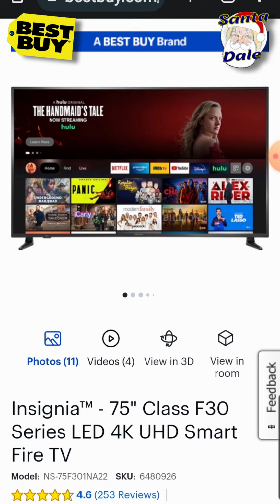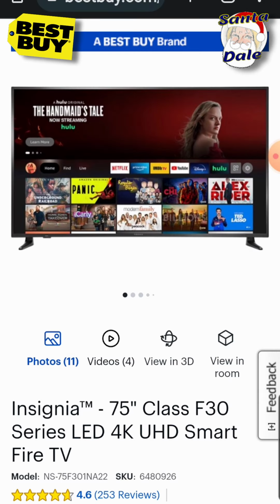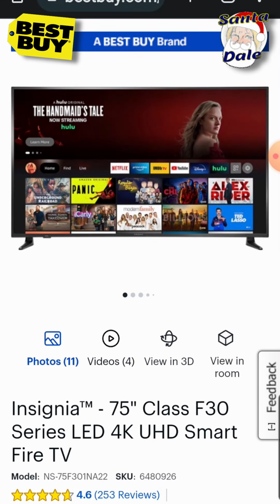Another thing I like about this TV is that Best Buy will deliver it for you for no extra charge. Another plus is that you can take this TV back, if you buy it now, all the way up until January 31st, just in case you're getting it for a Christmas present. So you don't have to worry about it already being out of warranty by the time it gets opened for Christmas. Don't worry about that. You have till January 31st. And if you're going to use it anyway, you get a little bit of an extended warranty on it.